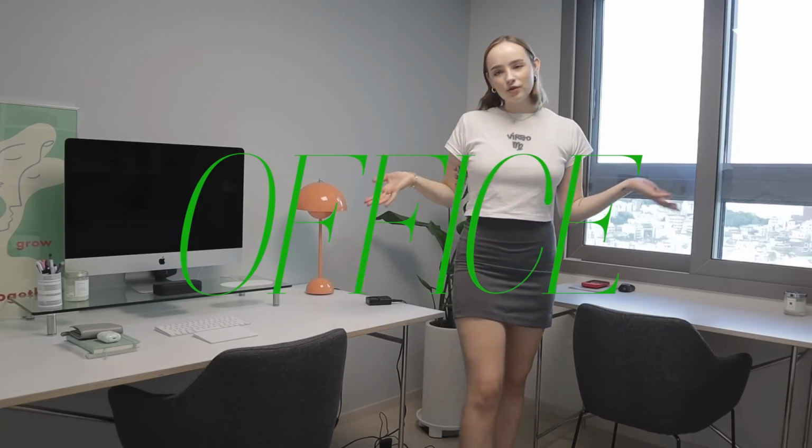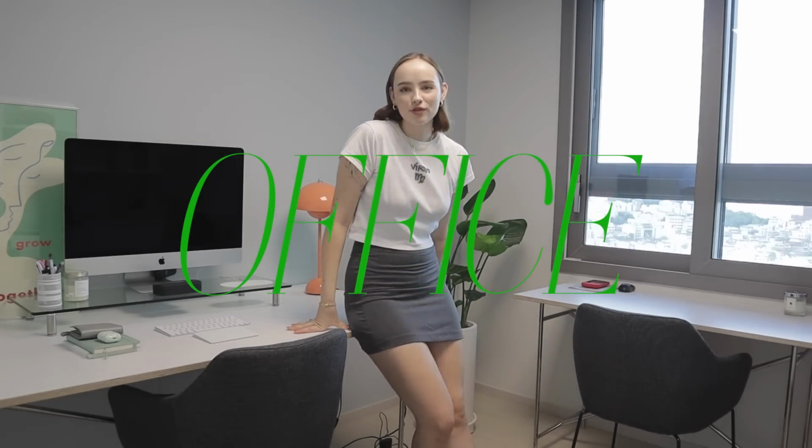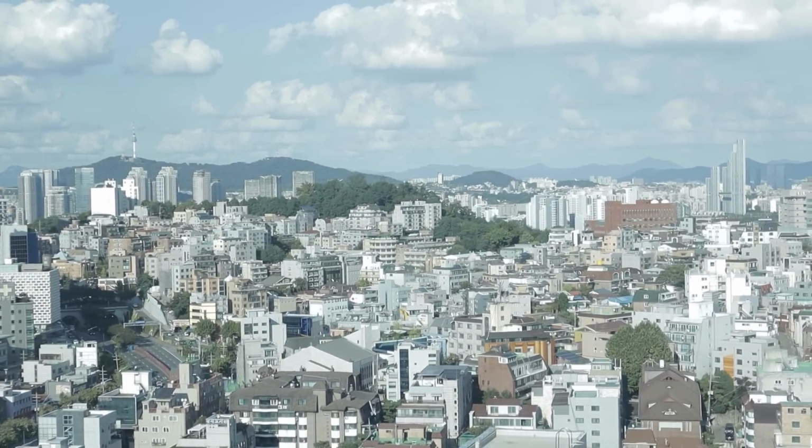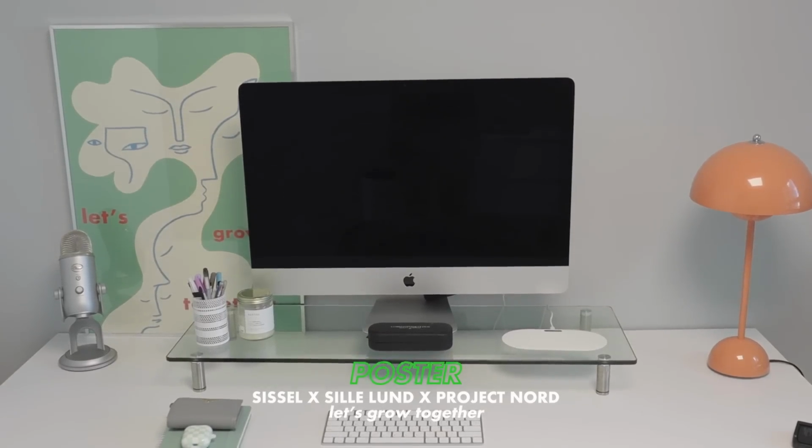Welcome to the room of the house where I probably spend the most amount of time. It's also the room in the house that has the absolute best view. This is where both Jake and I have an office right now, and it works very well.